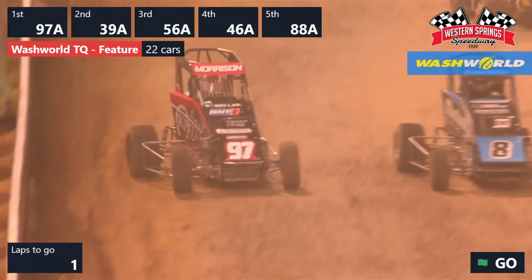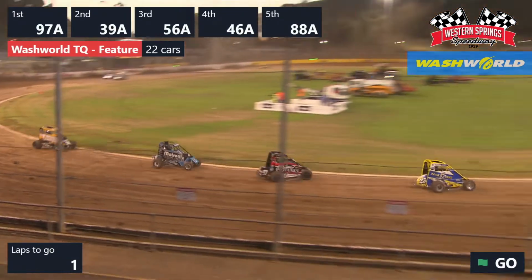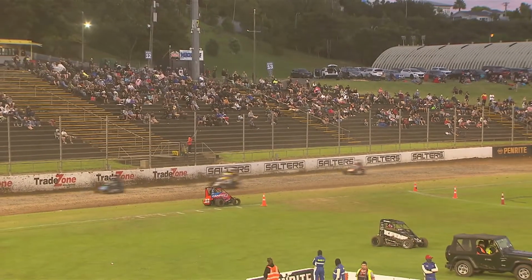Last lap of the Washworld TQ feature, the COVID Cup brought to you by Washworld, as our leader comes around to take the checkered flag here tonight at Lucas Oil Western Springs Speedway.